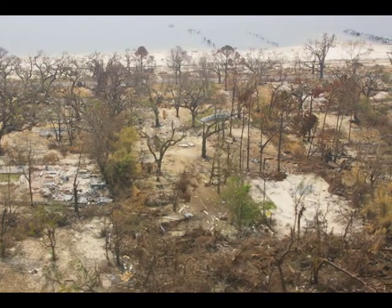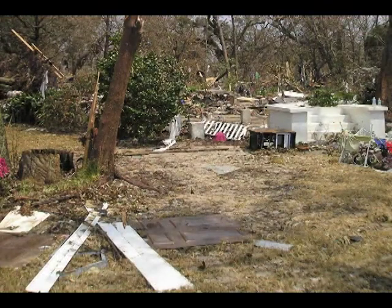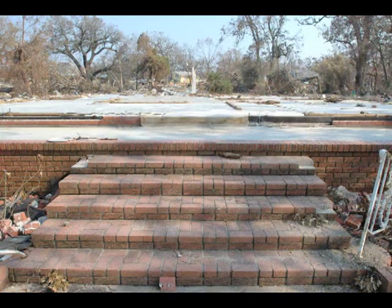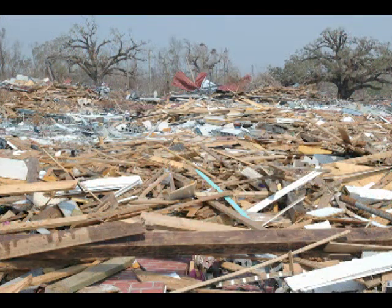Just total destruction. Everything we've grown up with and lived our family with was gone. All the old houses that were along the beach, they were all gone. But now there's just nothing, still, even after 2 years.